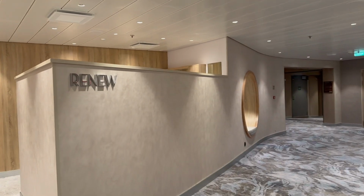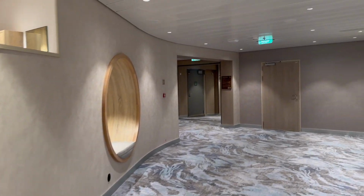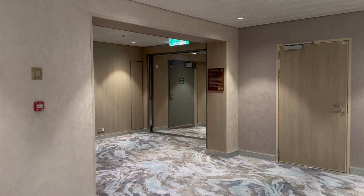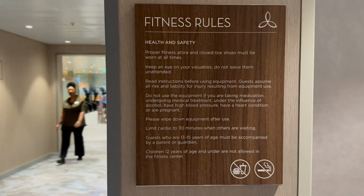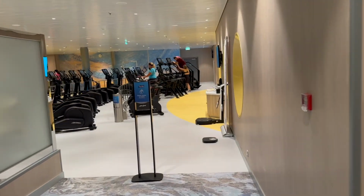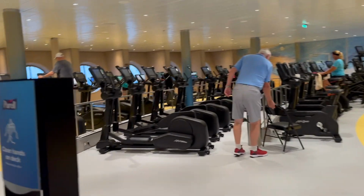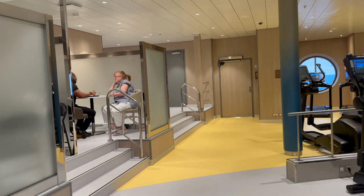One thing you may have noticed missing is the smoothie bar. No longer on Utopia of the Seas like the other Oasis class ships. And these ships have some of the best fitness centers that there is. They rival land gyms for sure.